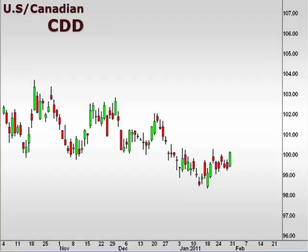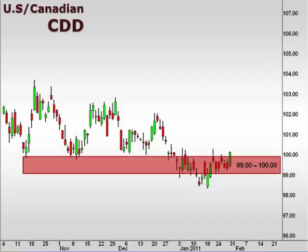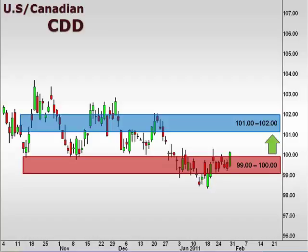Next up, the CDD, the US versus the Canadian dollar. Well, the Canadian dollar spent most of last week consolidating within our 99-100 focal zone, but closed the week strong. This bullish break on Friday lends credibility to a move into the 101-102 focal zone.